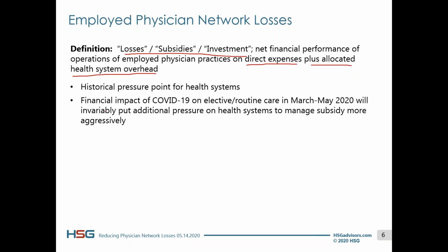But invariably, the financial pressure created by COVID over the last 6 to 8 weeks, and I would argue that is going to happen to us still through the next 3 to 6 months, because volumes are not going to bounce immediately back, is going to put health systems under additional financial pressure. And as we all know, the thing that always sticks out on hospital or health system financial statements are losses on the employed physician network.